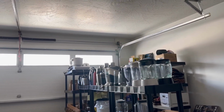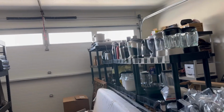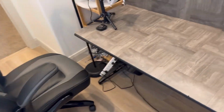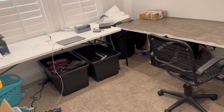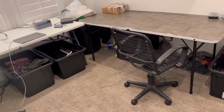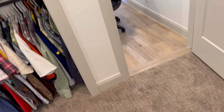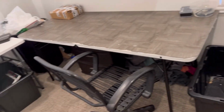Let's see. 2-car garage, I'm not sure what the square footage on that is. I think it's probably just over 400, maybe 500. And then here, this is about 30 square feet right there. And then this room is a smaller sized room, definitely under 200 square feet, maybe 160. So yeah, I run my whole eBay business out of about 600 to 700 square feet.